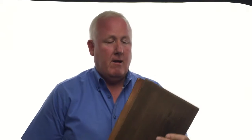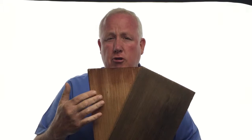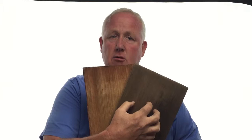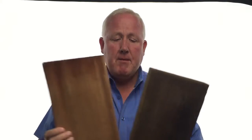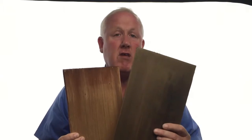And I have a couple of options. This is a raw cedar shake. You see the color tone, it's kind of an orangish, reddish brown. And this is a pre-treated, same shake, but it has copper infused into it. And what happens is it allows this shake, the treated shake, to resist those elements that we've just talked about.